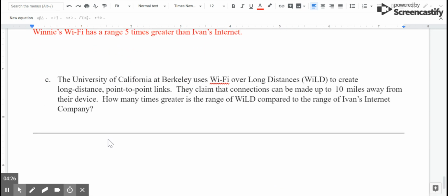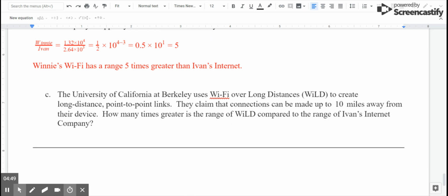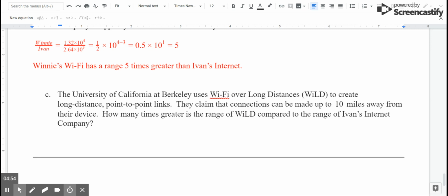Part C, the University of California at Berkeley uses Wi-Fi over long distances, which is called WILD, to create long-distance point-to-point links. They claim that connections can be made up to 10 miles away from their device. How many times greater is the range of WILD compared to the range of Ivan's Internet Company? So now we're doing the same thing, but we're working with one different number. All right, so here we know that they claim WILD works 10 miles away.